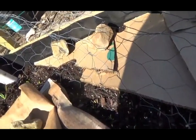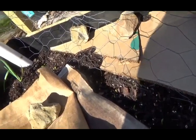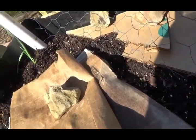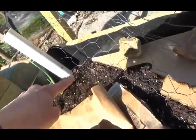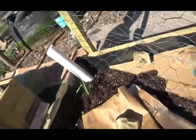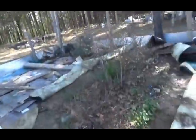1, 2, 3, 4, 5. 1, 2, 3, 4, 5, 6, 7, 8, 9, 10, 11. Okay, so 12, 13, 14, 15, 16, 17. That's almost all, or maybe all the peas that I planted. Yay! I'm excited. Alright, what I really came over here to show you.